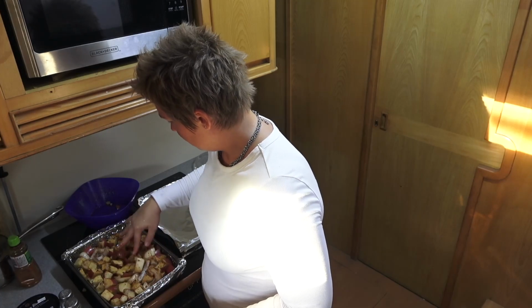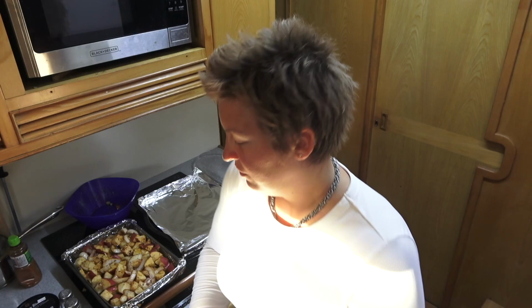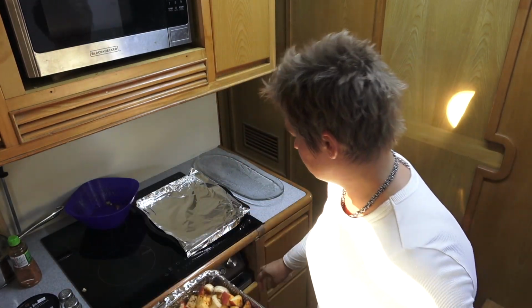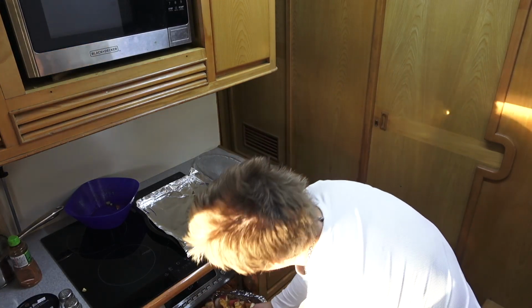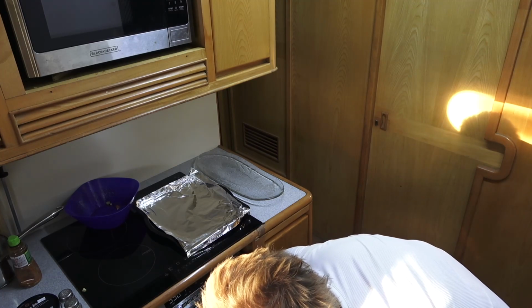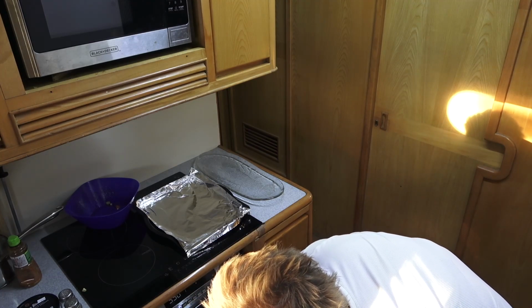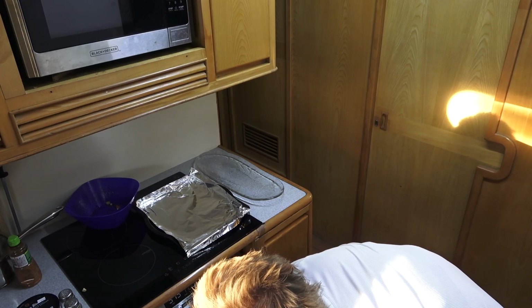Oh well. Alright, so these are going to go in the toaster oven at 350. I think I usually do 40 minutes on these, because they do take a while. So I'll put those in there. I'm going to do bake. There's a setting called cake. I use that one a lot. Cake. Alright, since we're baking a cake.